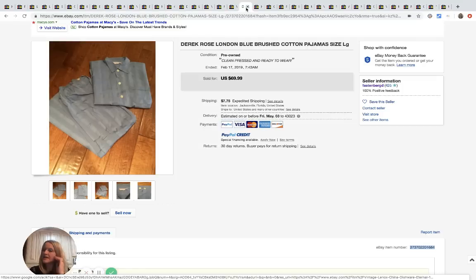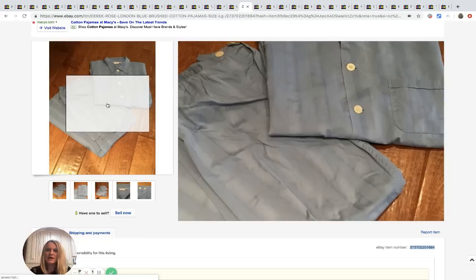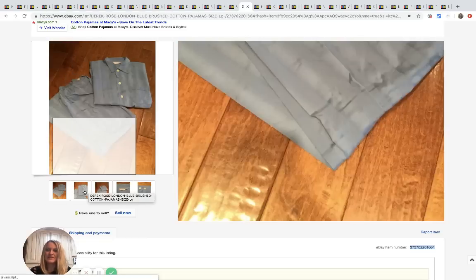The next item is this Derrick Rose London Blue Brushed Cotton Pajama Set. And she got this at the Salvation Army for $6 and took a best offer of $40. So that's kind of an unexpected BOLO in my opinion.